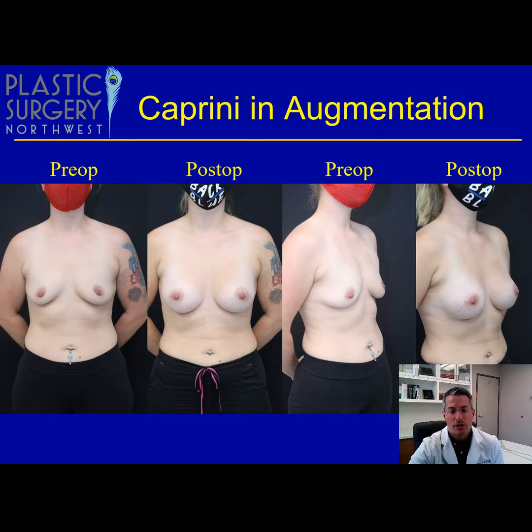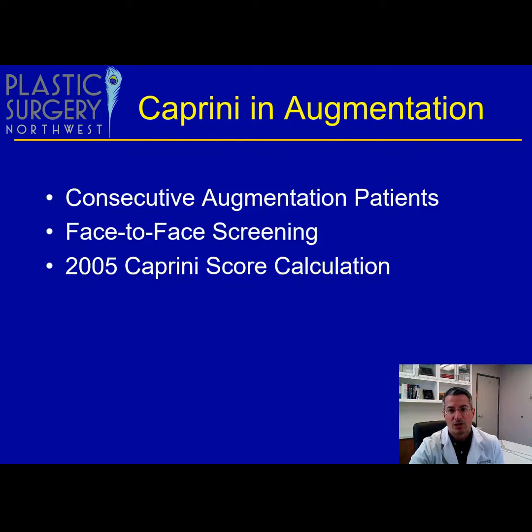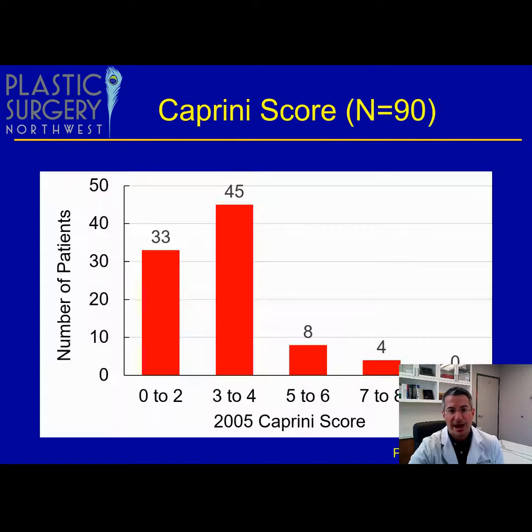And so these are emerging data of my own patients looking at the role of Caprini risk stratification in the augmentation population. To date, I have done Caprini scores using a face-to-face interaction on 90 consecutive patients presenting for breast augmentation. And what you're seeing here, very similar to the rhinoplasty data, the overwhelming majority of the aesthetic breast augmentation population is at low risk for clots.